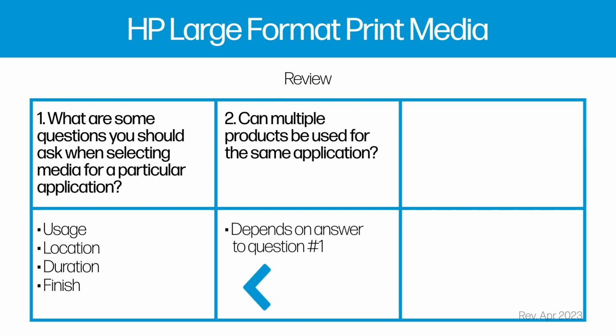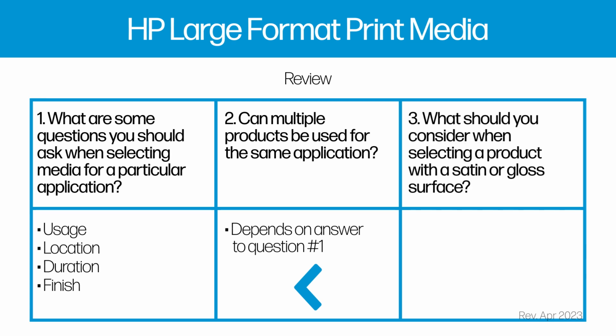Many products can be used for the same application. Choosing the best product from a group of right products comes down to answering the questions posed in number 1. If a surface with a sheen is desired, the lighting condition under which it will be viewed is important. While a gloss finish paper will provide a wider color gamut, a satin finish paper may be more desirable in a highly lit environment.